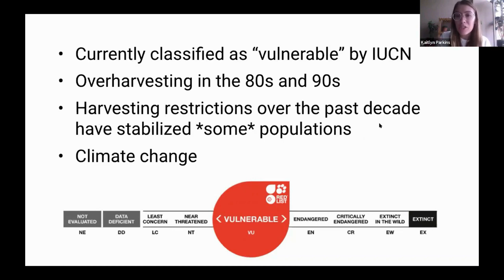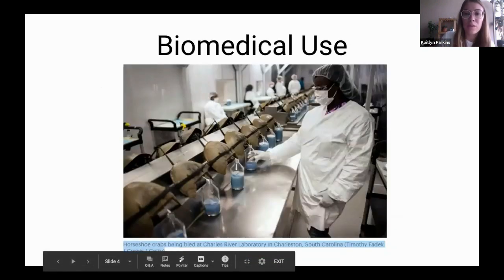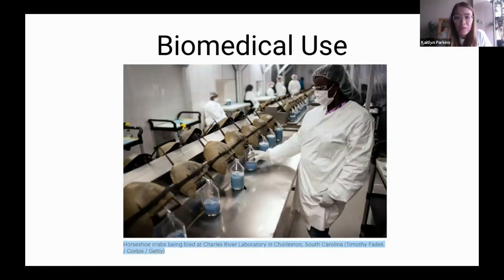And with climate change, we expect that we'll see even more declines. New York State and New England populations are actually continuing to decline, so they haven't stabilized at all. All right, so why are they harvested? Biomedical use is one of the big reasons. About 500,000 crabs every year are removed from waters for biomedical use.